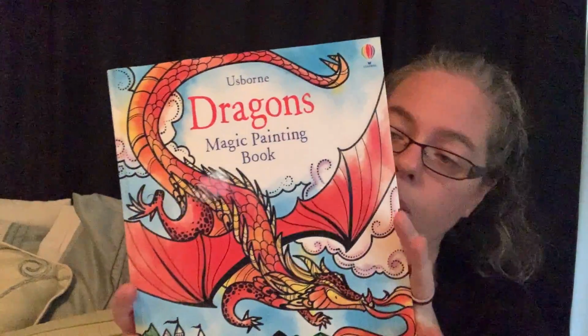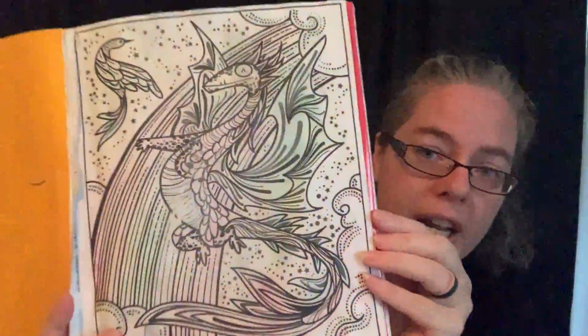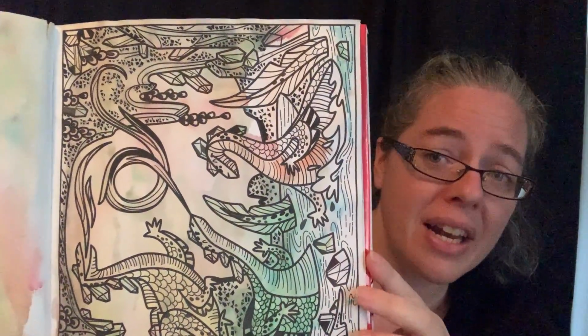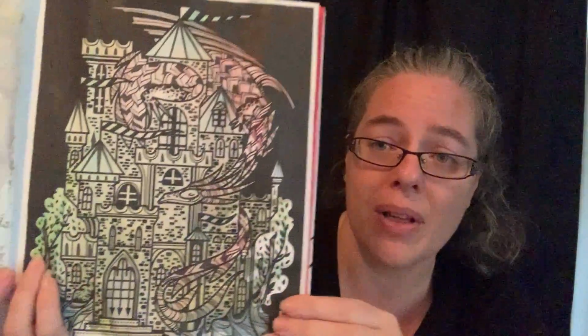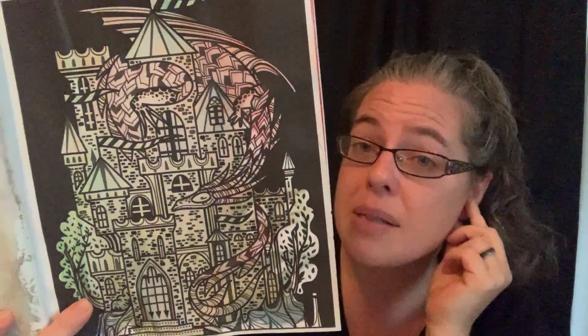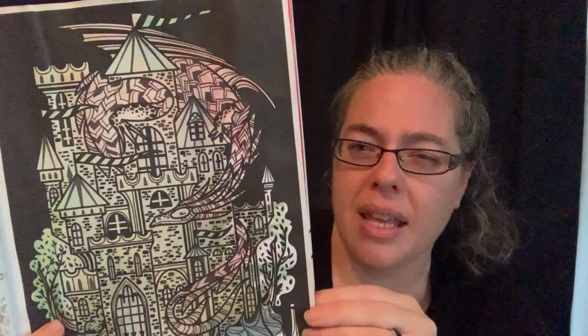Just recently got this one, and it is a like magic painting book. So they just put water on it and it turns colors. These look a little washed out because Drake just saturated them. But it has been so much fun to see him do these. Dragons are his favorite thing, and I had a hard time deciding whether I was going to do dragons or there was another one. They have several of these, but it was dragons or dinosaurs. So they had different ones. I know that they have like a princess one as well, but those are all the ones.